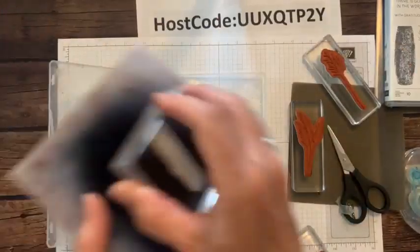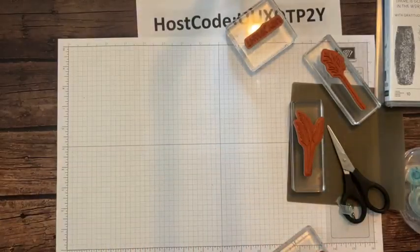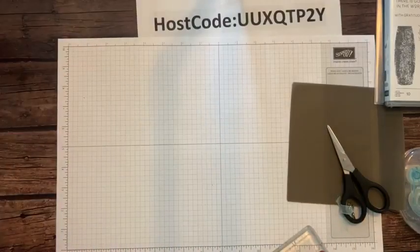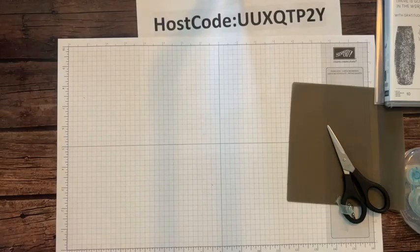Okay. So in the meantime, I'm just doing a little cleaning right here. Yeah, beautiful, beautiful suite of products for all of our fall projects, I am thinking, ladies. All right, we're gonna scoot this one out of the way. I'm gonna grab the other.